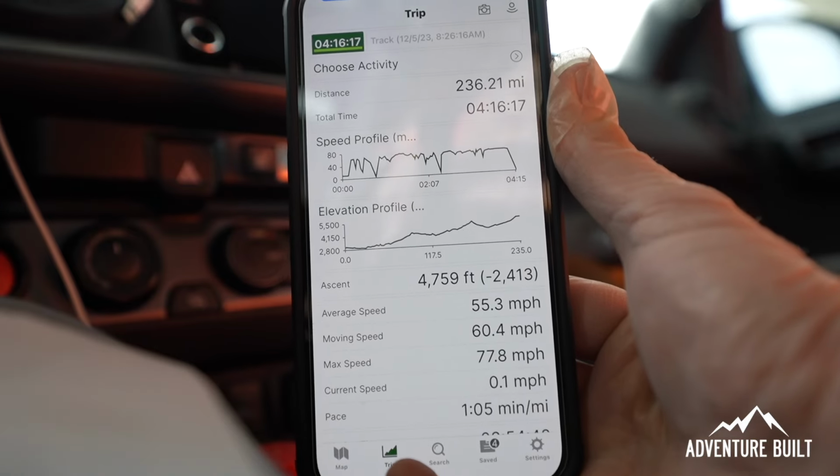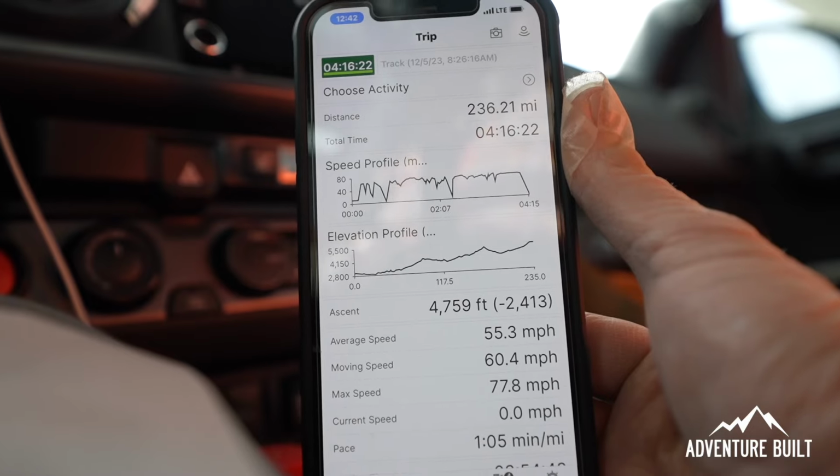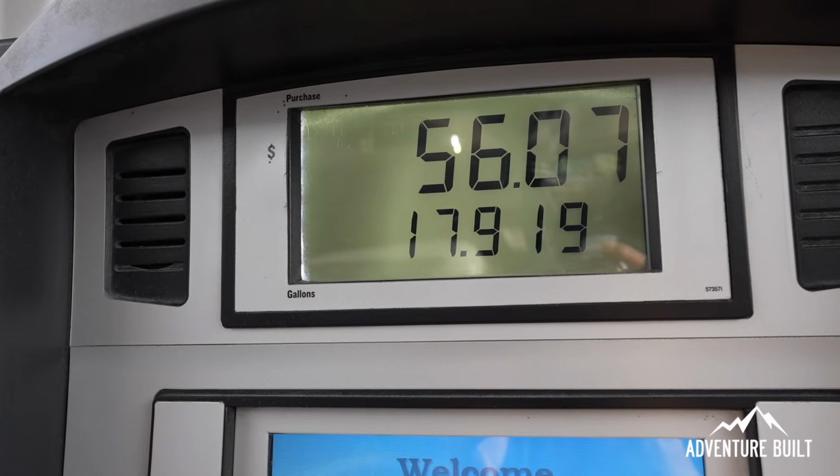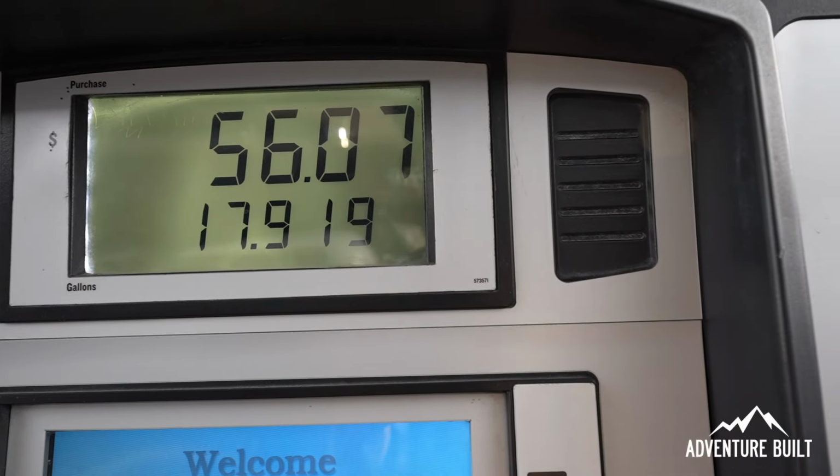Gassed up number 2 outside of Butte, Montana, and it looks like we have gone a total of 236.22 miles in a little over 4 hours. Our average speed's been 55, max speed 77, a little downhill. And our second gas fill up is going to be 17.91 gallons of regular at $3.12 per gallon, with a total of $56.07. So not doing too bad, and got a long way to go still.